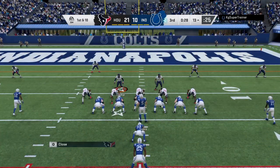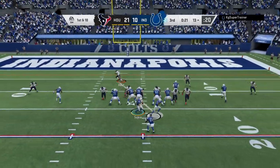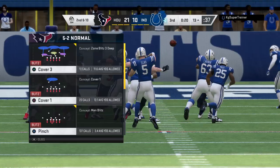line. Ready? 60 outlaw. Under 10. Under 10. Ready.